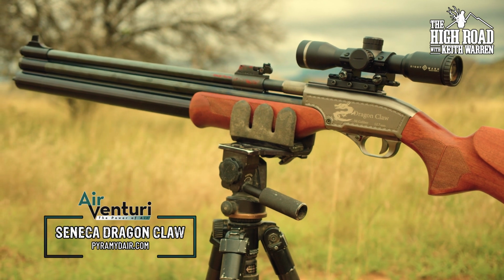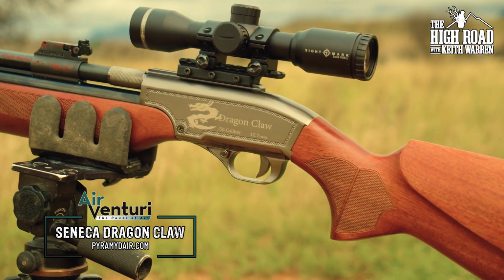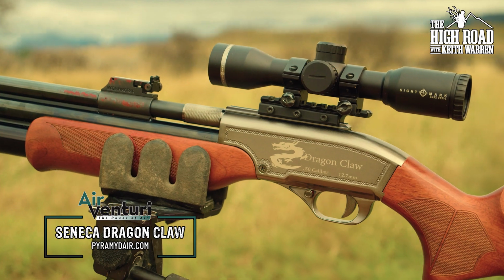So for an air gun safari, I wouldn't use anything else except the Dragon Claw. Now this is the Seneca Dragon Claw. It's sold by PyramidAir.com. It's so unbelievably accurate and it packs a punch.